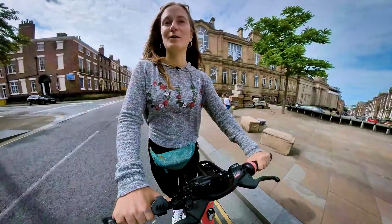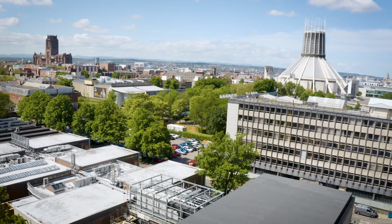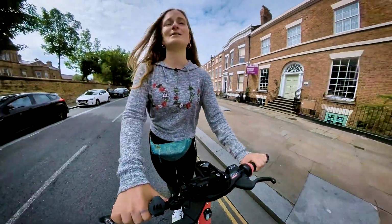On both ends of Hope Street, we've got our two cathedrals. One is the very modern Metropolitan Cathedral, it's right next to the university, and the other one is the Anglican Cathedral. It's huge and it's beautiful, and FYI it's my mom's favorite spot in Liverpool.